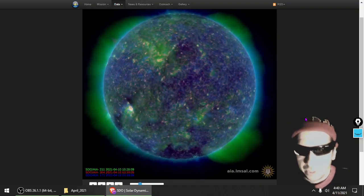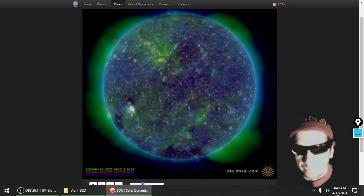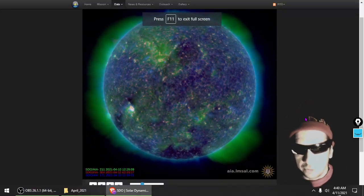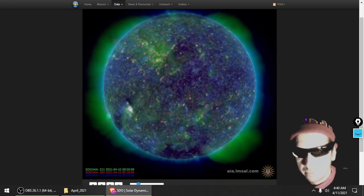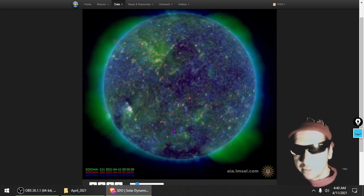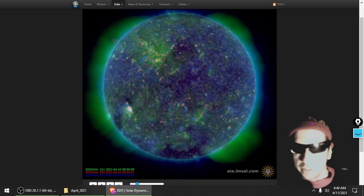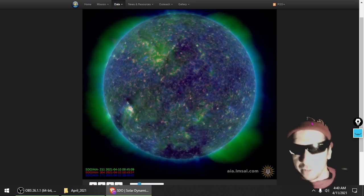First, let's look at the closest star here. You're looking at three different wavelengths: 211 plus 304 and 171 angstroms. The coronal mass ejection came from someplace down here in the southern hemisphere, it looks like. And it's actually so Earth-facing that it's tough to get to the bottom of the direction of it.